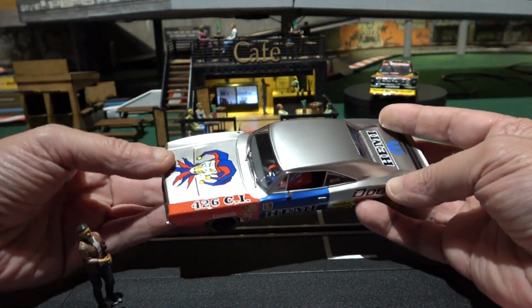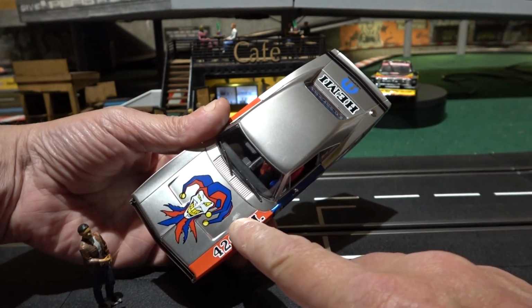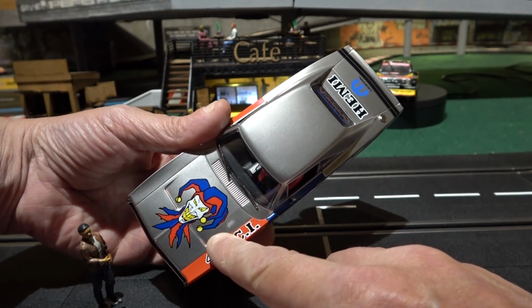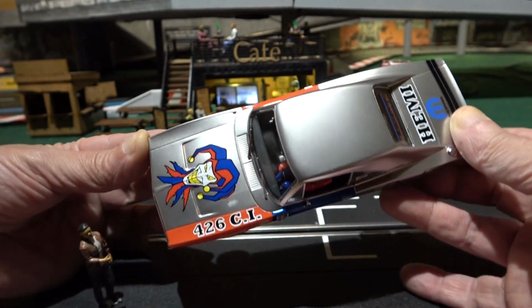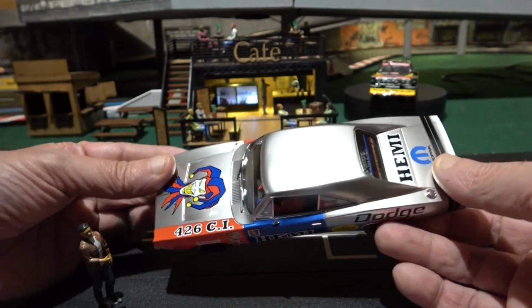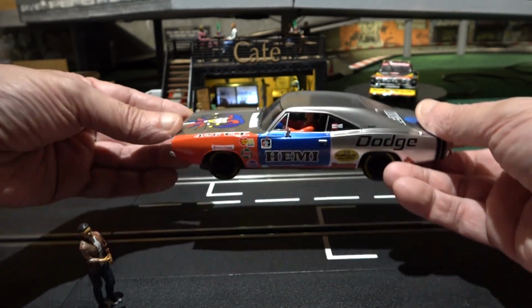Oh, hang on, there it is. I think I found it. Just on the bonnet or hood there. It's just a little bit of a... I don't think it's a fingerprint, but it's a blemish in the paint, that's for sure. But I'm not being funny. I've bought slot cars that aren't factory seconds that have had worse blemishes in the paint than that. So I'm quite happy with that, unless I can see anything else, which I don't think I can.